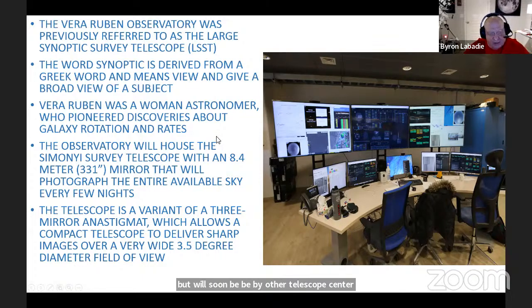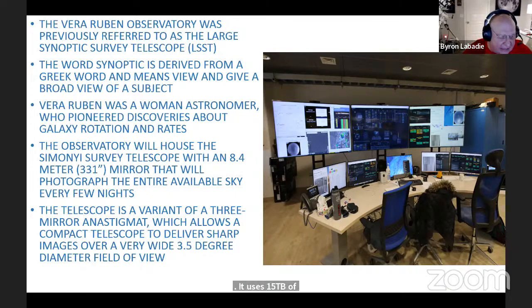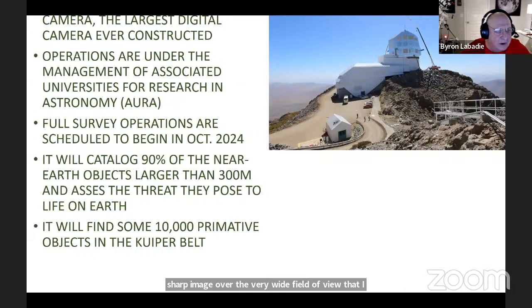It's able to photograph the entire available sky every few nights. Wow. It uses 15 terabytes of data a night. And it's a variant of a three-mirror anastigmat, which simply means that it eliminates blurring, which allows a compact telescope to deliver a very sharp image over the very wide field of view that I told you about earlier. The camera is the largest digital camera ever constructed.